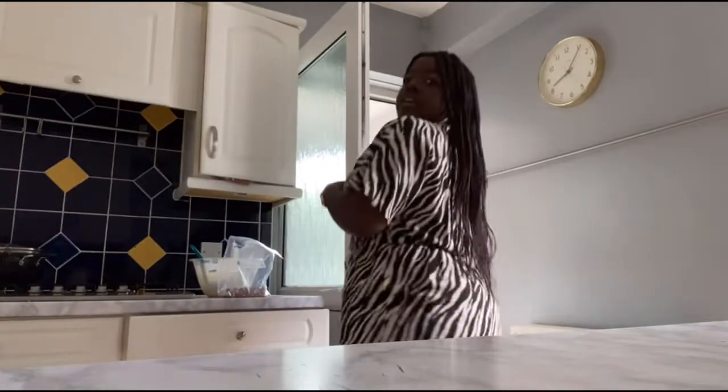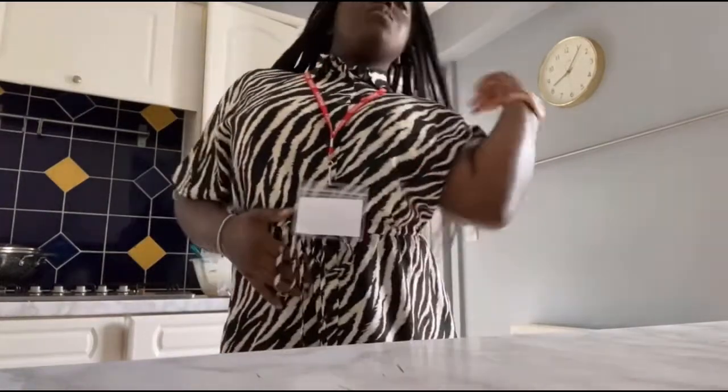Hello guys, good morning. It's Wednesday the 29th, I think, of June, and today is the third day of work experience in my prime infant school for year ones, and this is my outfit for today. I'll show you guys. It's the same type of style dress as yesterday's one, but it's just a zebra print.